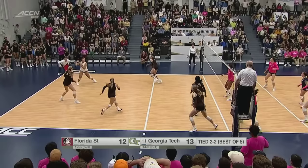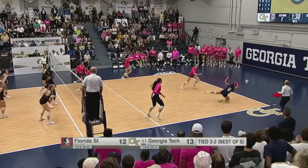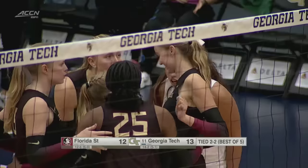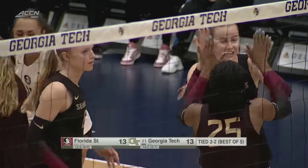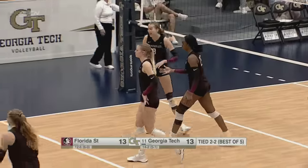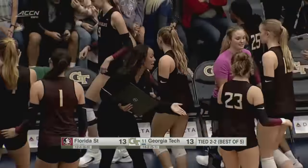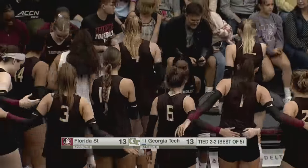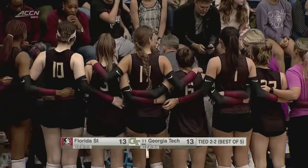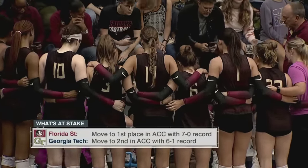Suarez, Otene, dug out by Filimawa. And now Rothman. Pimentel can't track it down, and we're tied at 13. Great comeback play, and it's been the game of Phelan. Phelan loves to get her middles going and then can set the pin attack. Georgia Tech snuck in on their defense, and then when the ball hit long, not able to recover. So for the first time, Florida State gets back-to-back points, and we're tied at 13.